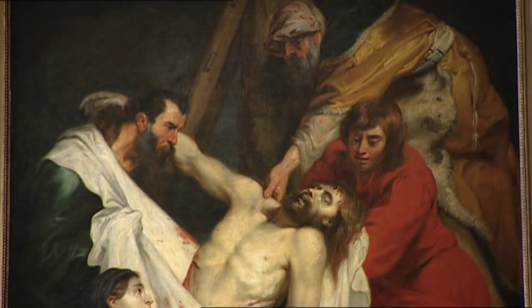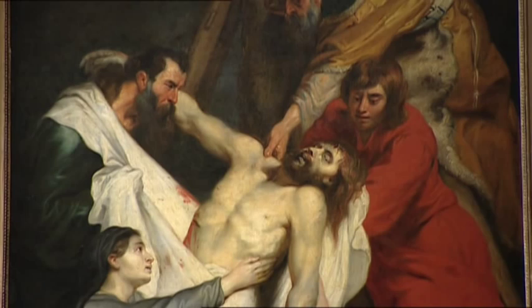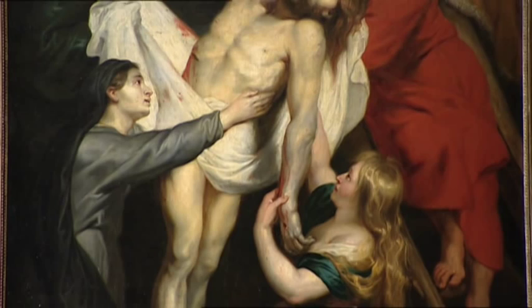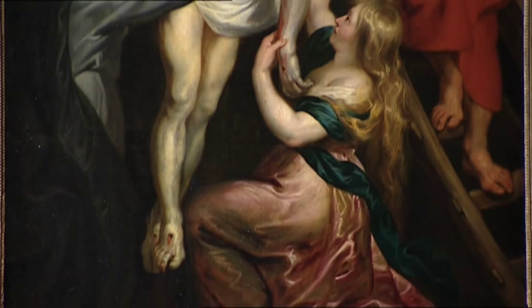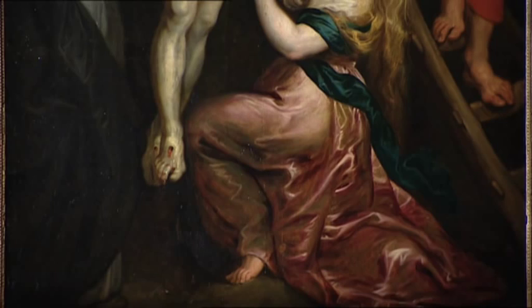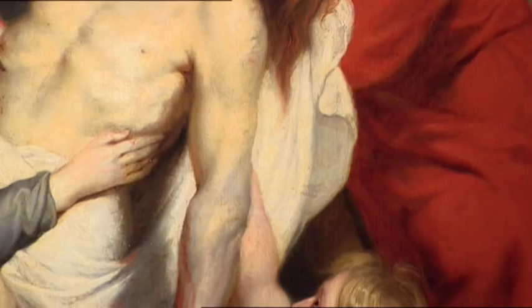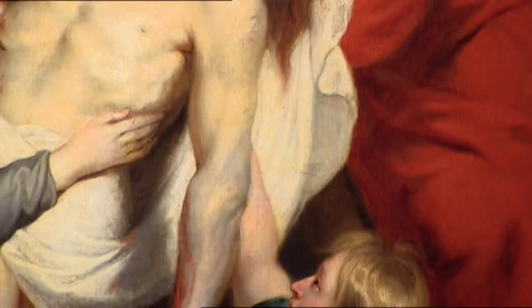Christ's body is supported cautiously by Joseph of Arimathea, Nicodemus, and the young John. For the last time, Mary embraces her son. The golden-haired Mary Magdalene takes the teacher in her arms. Rubens heightened the luminosity of Christ's white body against the bright draperies. The caring men guide Christ, whose dead hand rests in the warm hand of Mary Magdalene.